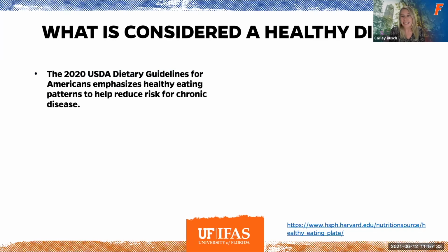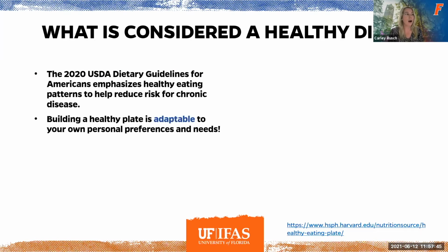Now, what's considered a healthy diet? Well, the 2020 USDA dietary guidelines for Americans emphasizes healthy eating patterns to help reduce risk for chronic diseases. So building a healthy plate is adaptable to your own personal preferences and needs. We don't need to be eating the same types of foods as the next person. This can really be adaptable to what you like and what you don't like.